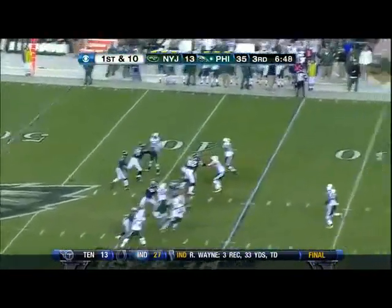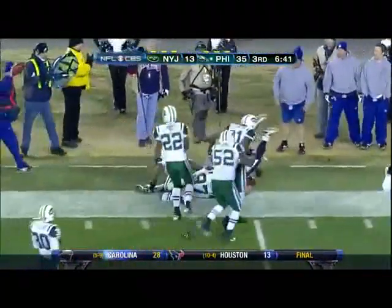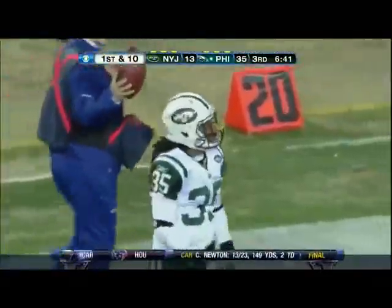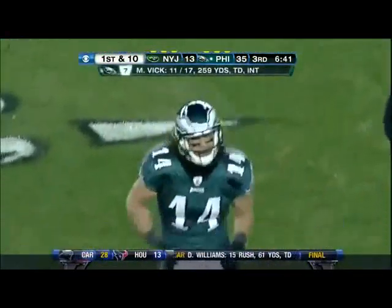All right, here is Vick to the sideline. And another first down. This time it's Riley Cooper breaking tackles. Riley Cooper, who was Tim Tebow's roommate at the University of Florida, fifth round pick last year, making the catch, bumped out by Calvin Pace.